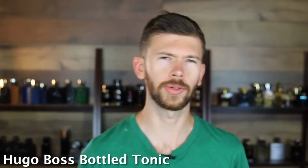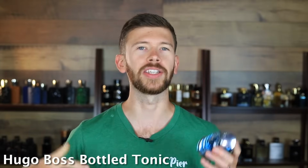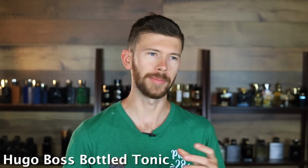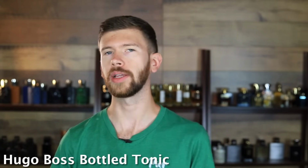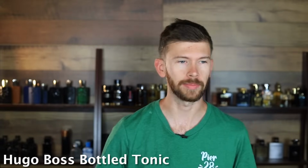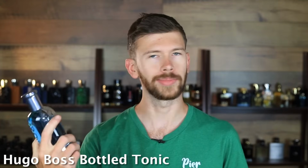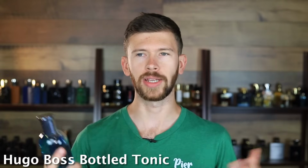These Boss Bottled fragrances, they're all really good. Obviously, there's a multitude of different kinds and different styles, some discontinued, some still in production. But over the years, they have put out a lot of really good scents. A lot of them kind of in the sweeter direction, but Tonic is going to be one of their fresher variants. It's a really solid release, something that you could pick up, toss in your cart. It's going to show up. You're going to smell it. You're going to think, hey, there's nothing wrong with that at all. It smells nice. You could wear this for any situation in the warm weather.